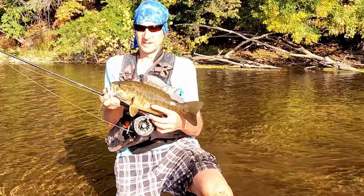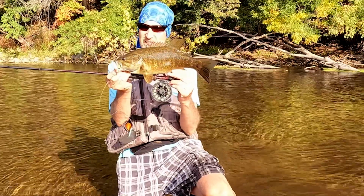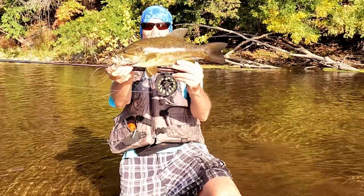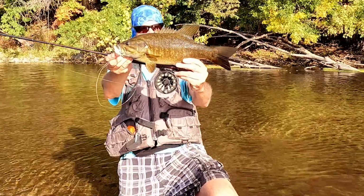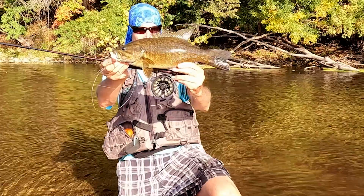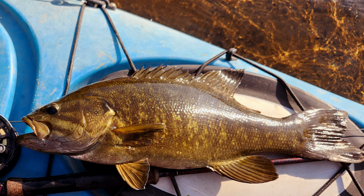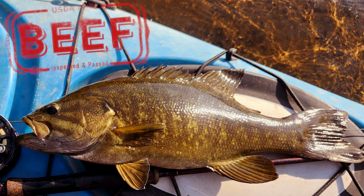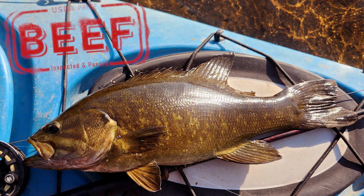Kind of looks like it, but that's not the one I just caught. It's a little smaller and a little greener. Awesome fish though. I think there may even be a couple more big ones in there. Certified Beefy. Let's do it again.